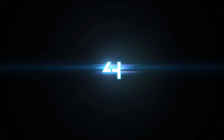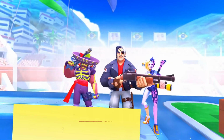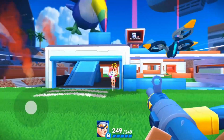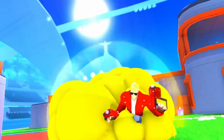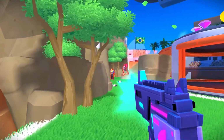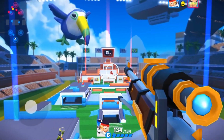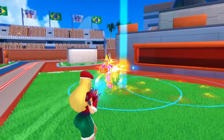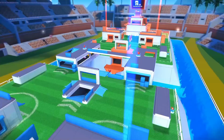At number 4, Frag Pro Shooter. Plenty of FPS games measure your skill and hardware, but what about adding mechanics that challenge your wits? Frag Pro Shooter is a PvP hero shooter that incorporates a team selection mechanic into your gunplay. Heroes determine the weapons you wear, and you have to swap between several to outplay your opponents. In addition, each hero has strengths and weaknesses, tasking you to learn and build a fully balanced team.